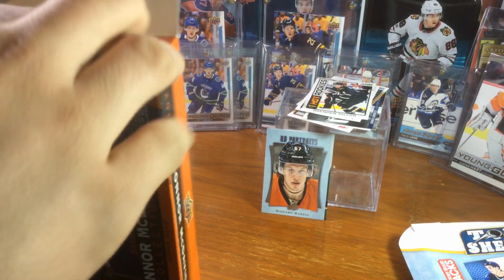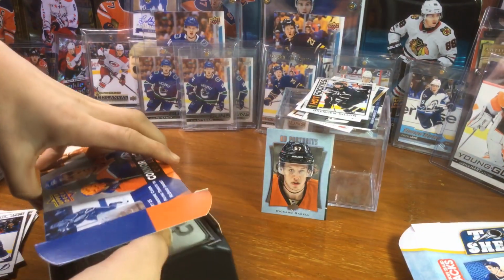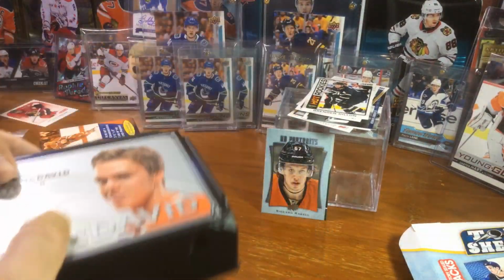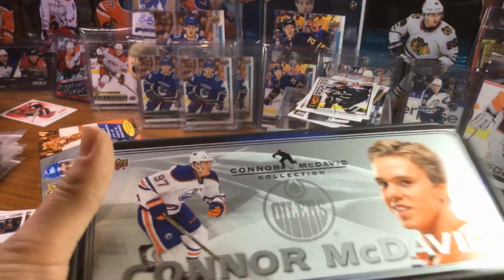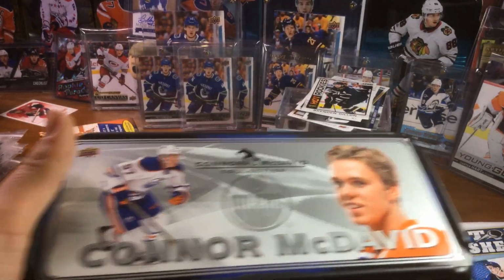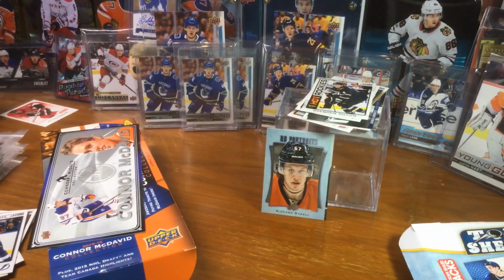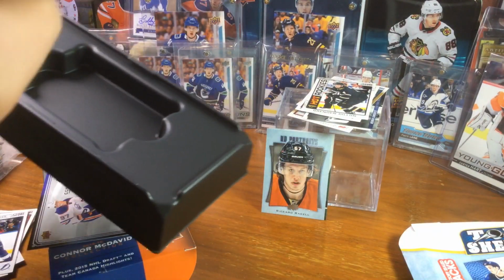It's like a jumbo card in here or something. Let's see. Oh, that's cool. There you go, guys. Connor McDavid card. That's kind of cool. Wait, why does it feel heavy? Is there cards in here? Oh, there is cards in here. Oh, that's cool. Hold on. Okay, there you go. We got cards in here. See? Look at that. It's in a little packaging.